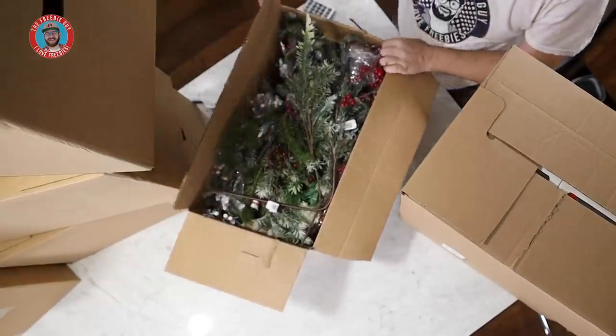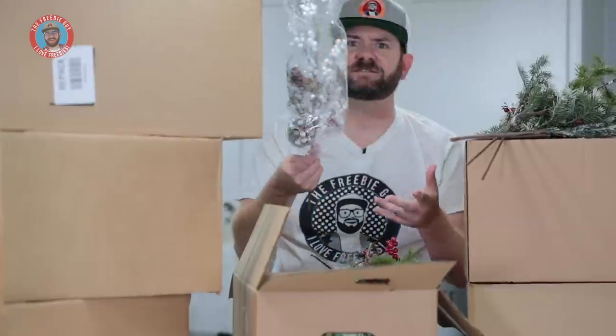Okay, this looks mostly like floral items here. This is gonna be a lot to add up. This is a $10 item.